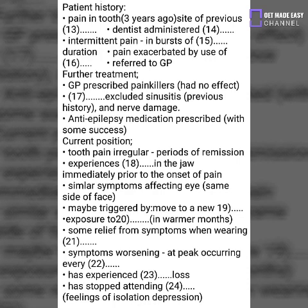Well, first of all, the GP told me to try painkillers. That was to exclude things like a migraine, I think, but the pills didn't have any effect at all. So then he sent me off for a CT scan because he said it might be a very bad case of sinusitis. I'd had that before when I was a teenager. Or he said even nerve damage. But that was all negative too. So then after all that, the GP eventually put me on an anti-epilepsy drug, which seemed to help.